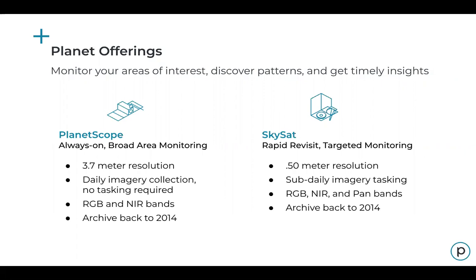Our SkySats are the high resolution product imaging in RGB and near infrared, as well as the panchromatic. SkySats are tasking satellites and offer sub-daily captures globally. We've had a few exciting weeks with these, witnessing two successful launches and therefore increasing our fleet to 21, breaking even more barriers with our record revisit capabilities. Additionally, we also have 50 centimeter capability as opposed to our previous 72.